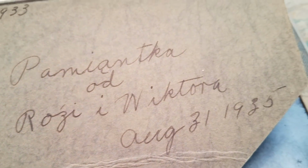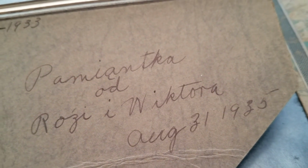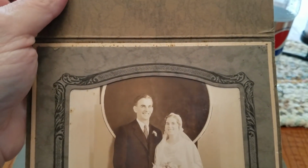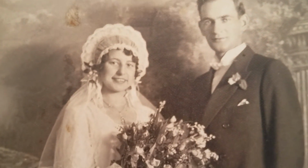This is 1933. Victora. Another wedding shot. 30s. Kind of got that Art Deco circle in the back. Yeah, we're getting close to being done. Here's another wedding.